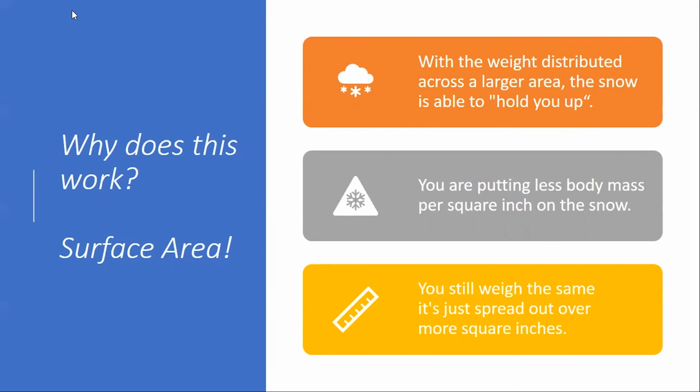As soon as I close my legs together and I put my arms next to my stomach, my tummy, what happens? I start to sink down. Oh no, why is that? Because of surface area. When you spread out your body, you're not making yourself weigh any less. You're just spreading out how much weight is distributed per square inch. All right, same thing with the snow or the flour. By making the snowshoes, we are spreading out how much weight we're pushing down into the snow. Same amount of weight, it's just spread out a little bit more. Pretty cool.